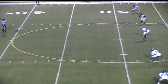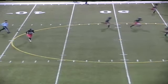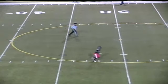We're ready to kick the ball off. It's just a short step as the Callaway kicker is set to kick this one. Step, kick, nice high kick. We take it down at about the 20-yard line. They'll bring it up from there.